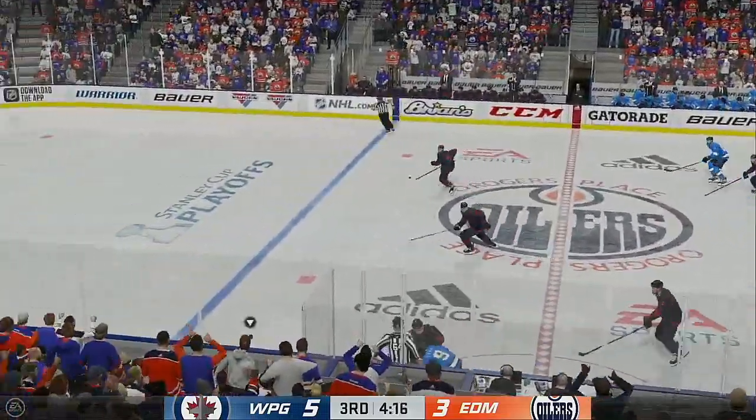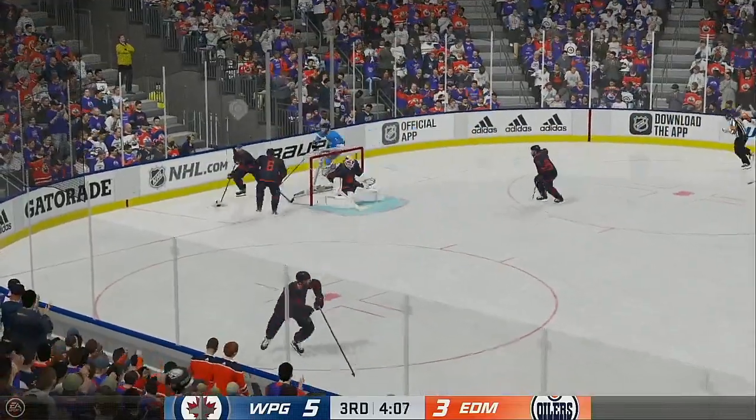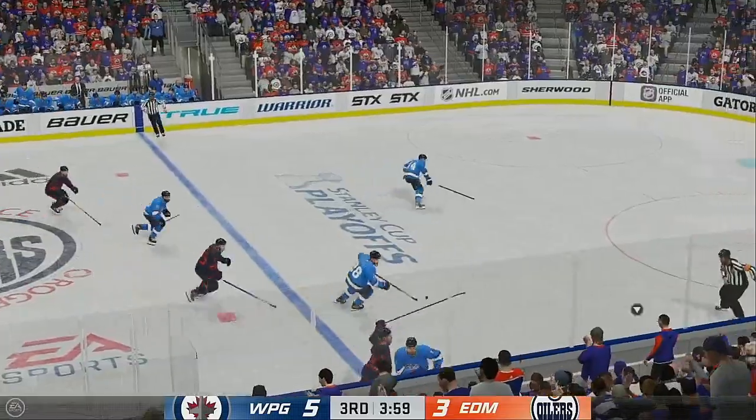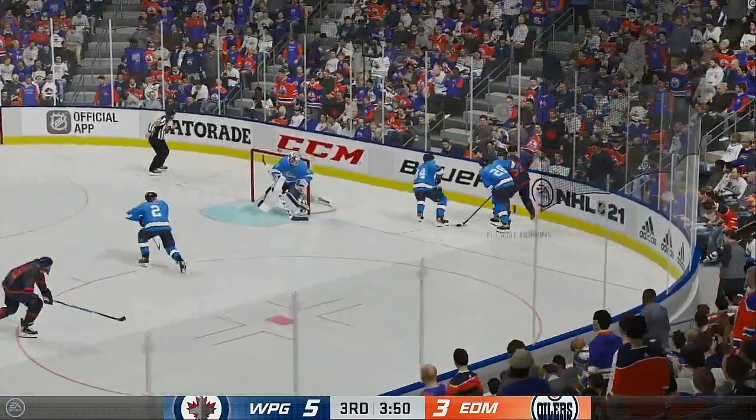Kopp stick handling in his own zone. Now the best defense is to play some offense as well. This is a smart play. With the lead, he dumps it into the corner. Now he can forecheck a little bit, try to kill some clock. Winnipeg's gained possession along the boards.